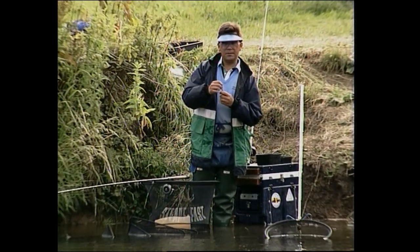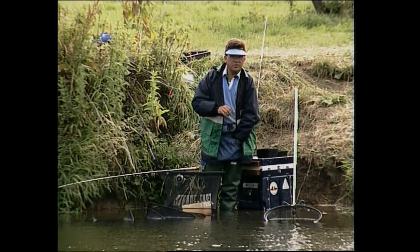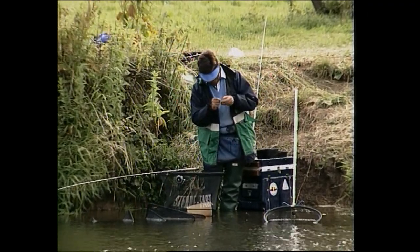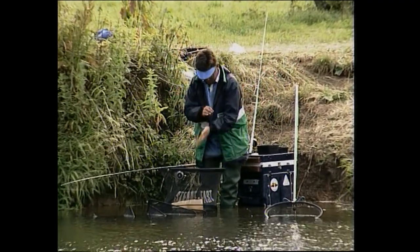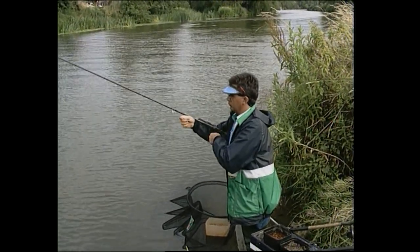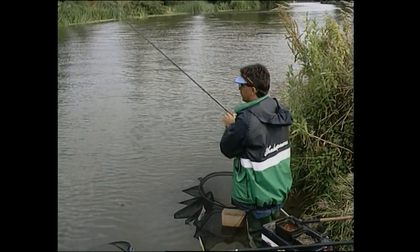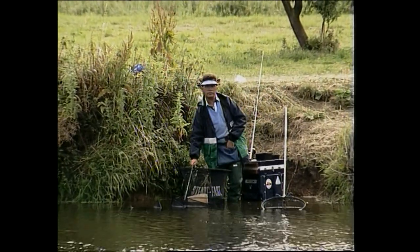What I'm going to actually try now is shallowing up a little bit on this rig. I've seen one or two swirls just over by the far bank trees from chub, and I hope that we can catch on that rig. It's got to be quick because I've got to go soon. We'll take that shot back up there. Two red maggots again. Line sunk.